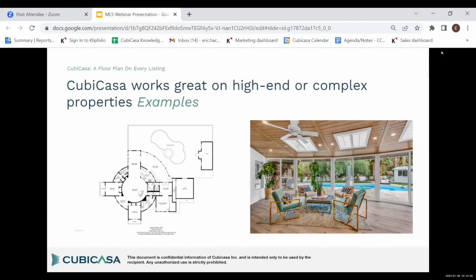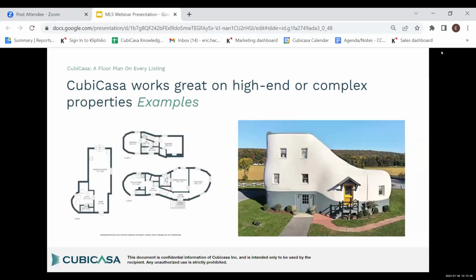And the next slide even shows something even more radical, and it's kind of funny. It's a shoe. Need I say more? It's a shoe.